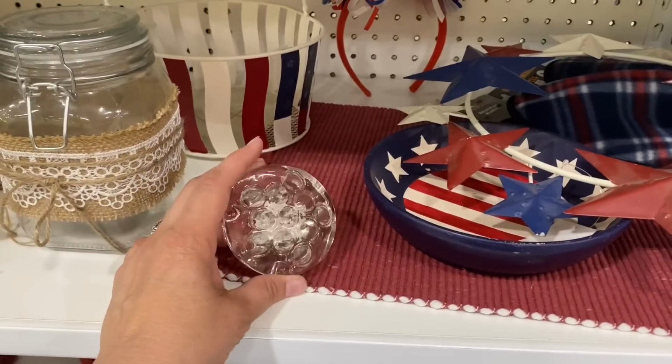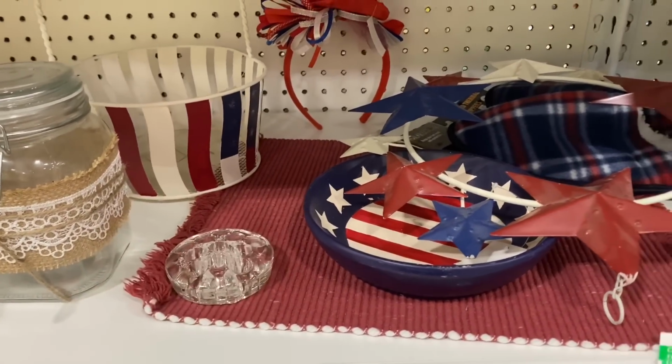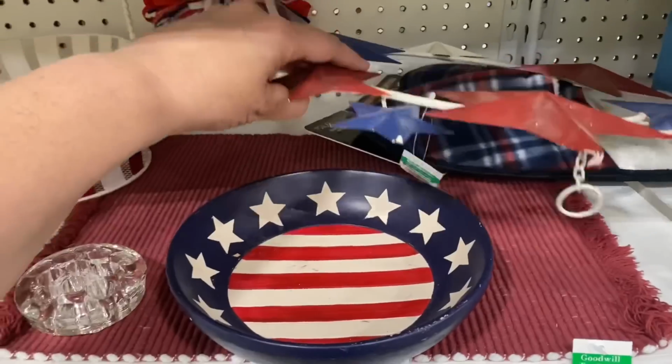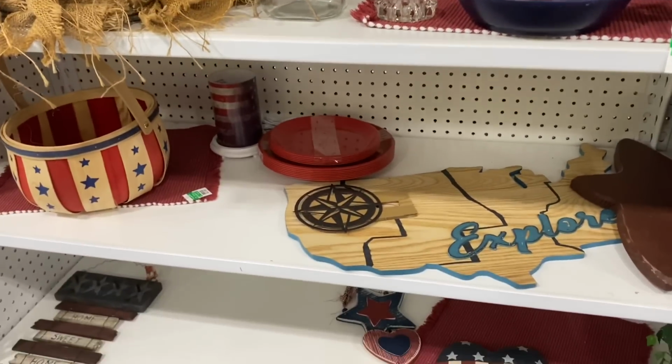Jamie spotted this clear glass flower frog and pointed it out to me, but I am limiting myself to only buying ones that are in colors because I have so many clear glass ones at this point. But I thought it was a good price.